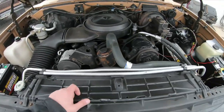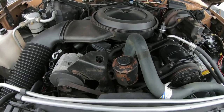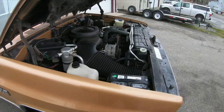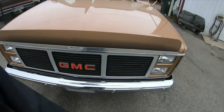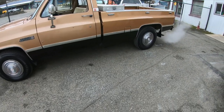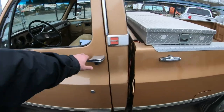These big blocks, kind of like old '67, '68 Chevelles and stuff, had remote power steering reservoir pump fluid, whatever you want to call it. But yeah, really clean, fuel injected, so it starts up nice and easy. '87, I think, was the first year of fuel injection, and also the last year of this body style, right? Last year of the square body. So that's kind of cool.